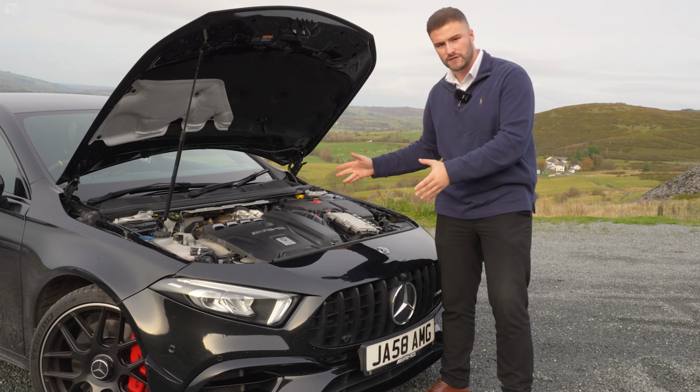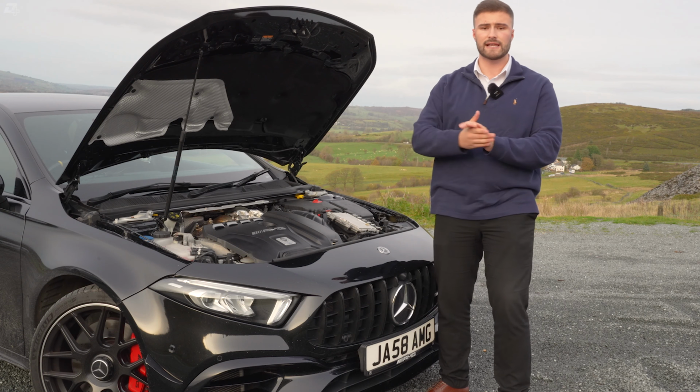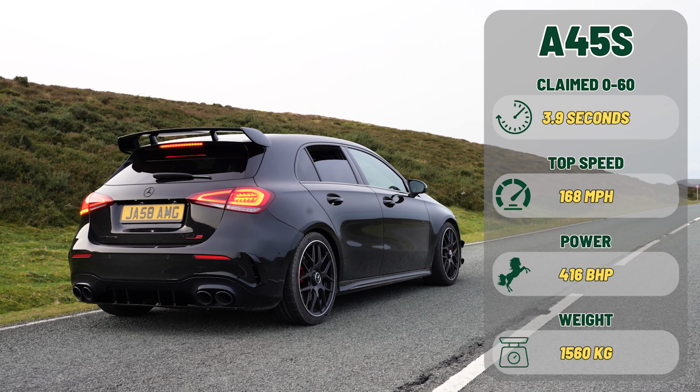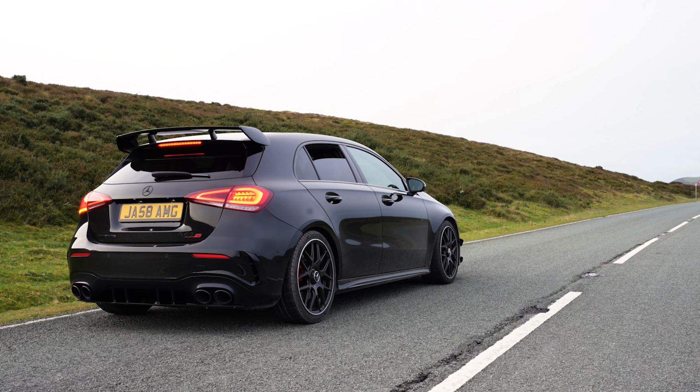Now the Mercedes A45S delivers its power via a 4MATIC system, and Mercedes claim it'll do 0 to 60 in 3.9 seconds. So let's see if that's true. Well, it's got launch control, which is a good start. Now on your screen are the stats and figures on the Mercedes A45S to let you know what's in my favour or not in my favour. So it's a little bit wet and cold. So let's see what it'll do. 3.9 is claimed. Here we go.